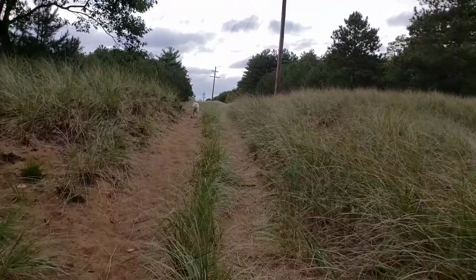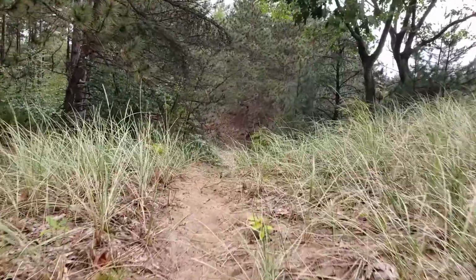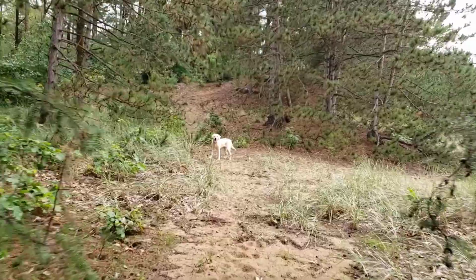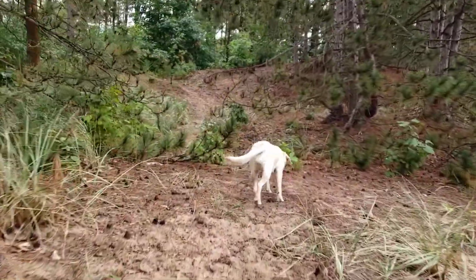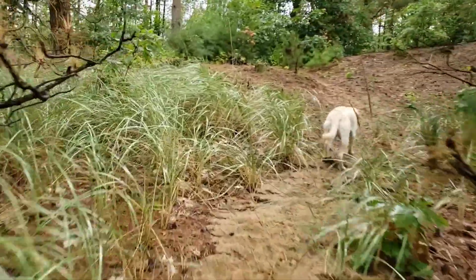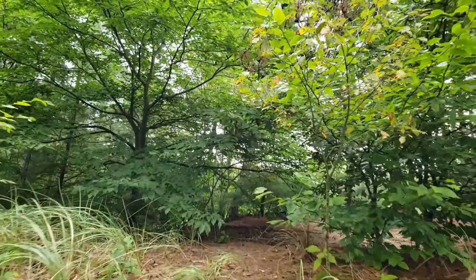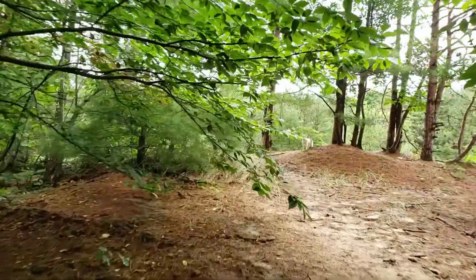So as I said a minute ago, we could go straight down the path, but we like to cut across this hill off into the woods over here. Good girl, yes. I see you. Good girl, yes.